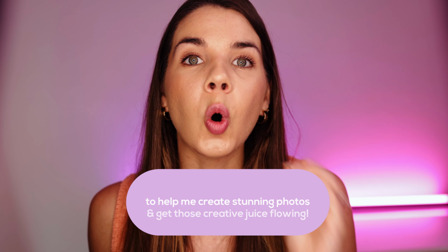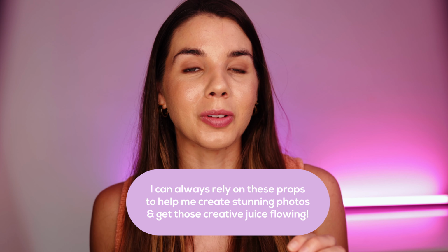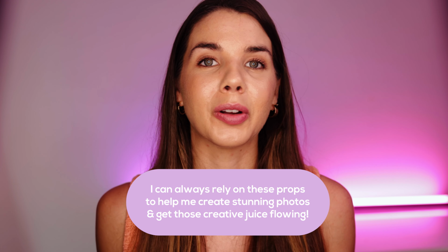In these situations, I go directly to my prop cupboard. I literally stare at my Moodelier props. And I know that these blocks are always gonna make any scene look professional, high quality, and interesting. And I can always rely on these props to help me create stunning photos and get those creative juices flowing again.